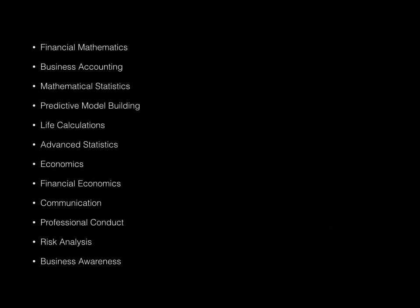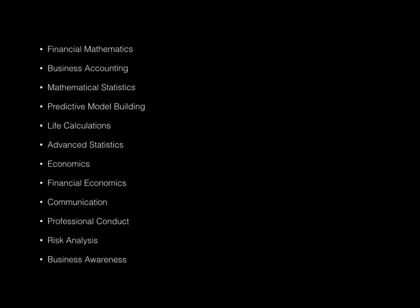Firstly, all these eight actuaries have in common the following skill sets. They all did financial mathematics, business accounting, statistics, model building, life calculations, economics, communication, professional conduct, risk analysis, and all that type of stuff. So these are the skills that make someone an actuary. What they can then do is there are specialist subjects which then branch off and hone in on specific areas. So now I'm going to be going through the eight types of actuaries.